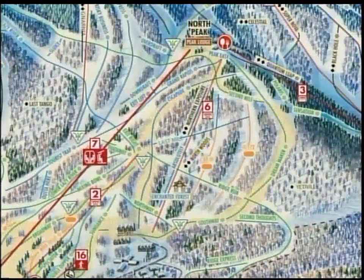And over to North Peak, a late opening North Peak quad will get you to the glades of Yetiville, Northwoods, Northern Exposure, and Enchanted Forest. The jump line on T72 is closed, but the Jib Park and 3D remain open.